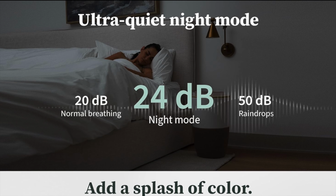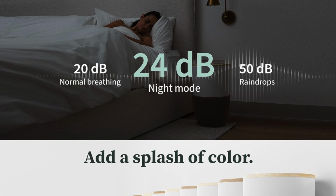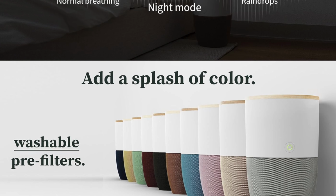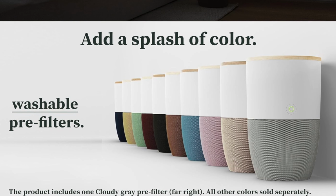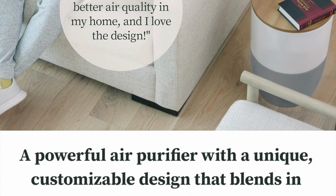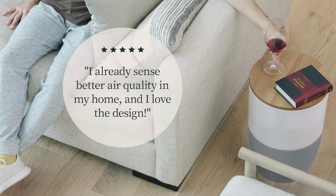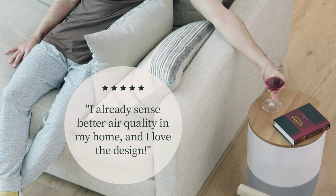Easy setup and maintenance as well, no complicated apps or cursed user manuals, just plug it in, turn it on, and bask in your new chic, oxygen-rich lifestyle. Front panel light disappears as well, so it doesn't look like a HAL 9000 is judging your plant choices. So who's this one for? Well, perfect for design snobs, Instagram interior decorators, and people who say things like, this space really breathes. If you want something that filters the air without looking like a Wi-Fi router on steroids, this is ready to sit in your living room and quietly flex on every other appliance you own.